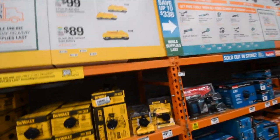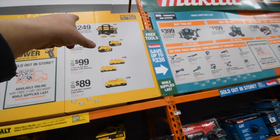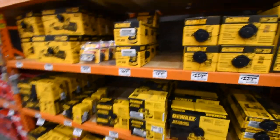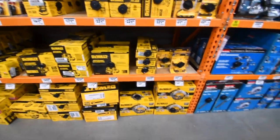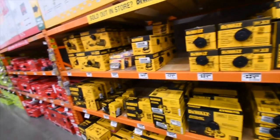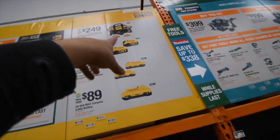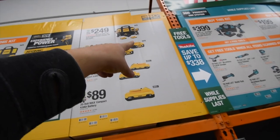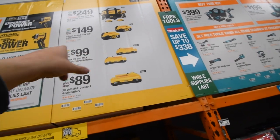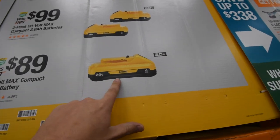But they also do have another sale for $249. Get the XR and the Atomic impact driver, which they have everything here. But that kit, I don't see. But anyways, I've done videos on both of those. They have a 2 5-amp hour sale for $149. They also have a 3-amp hour sale for $100. That's actually a good deal. Or $89 for a 4-amp hour battery.